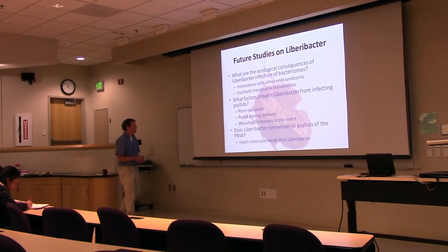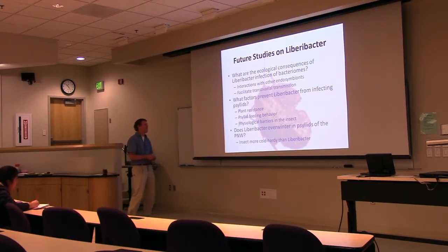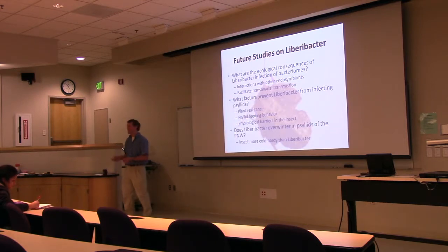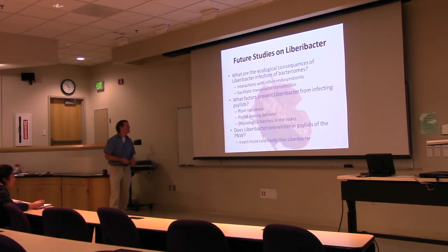And then research that we are moving into now is looking at overwintering biology of the northwestern haplotype, which is actually why I'm here, because I was learning to use an osmometer from Jason. Part of this overwintering biology is to try to determine whether or not Liberibacter overwinters here. So far, we have not found it overwintering here. We have not found any overwintering psyllids infected with Liberibacter. So, is the insect more cold-hardy than Liberibacter? Who knows? So this is research that hopefully we'll find out in the next half a year.